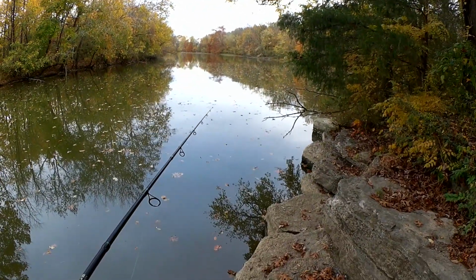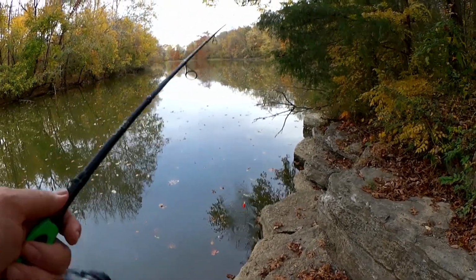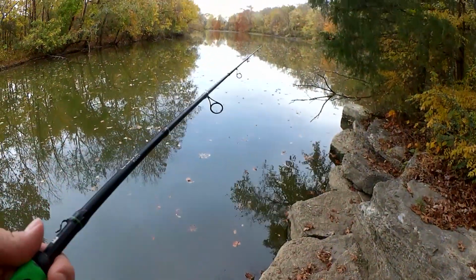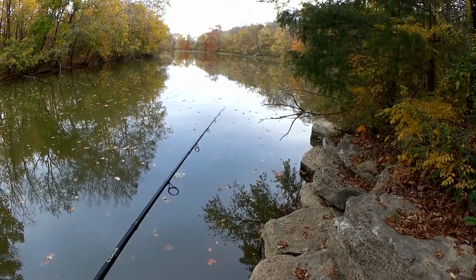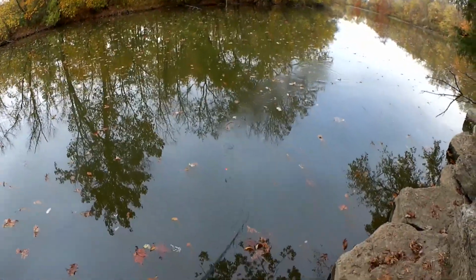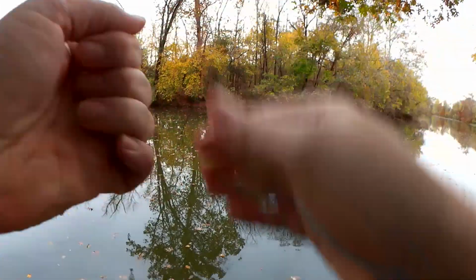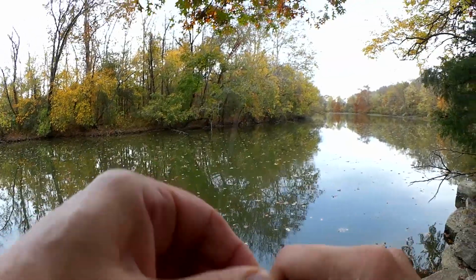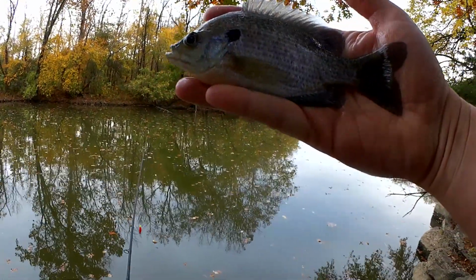Little nibble, they couldn't hold on to it. Got him. All right. Another fish here. Another decent bluegill. This would just be barely big enough to keep if I was hungry. Same with all of tonight's fish in that 6 to 7 inch range.